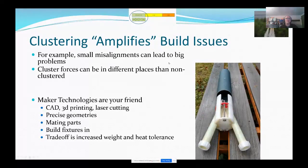So in terms of the build issues, maker technologies are your friend because with these techniques, you can design and 3D print or laser cut very precise geometries that'll give you, especially in motor mounts, really precise alignment. And you can create parts that fit together very well or even mate. And you can build alignment fixtures right in.